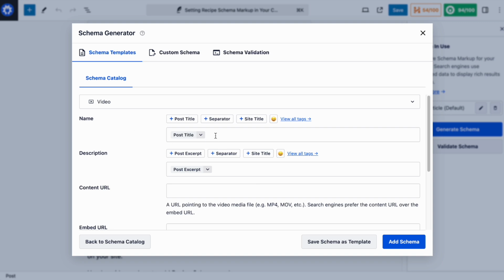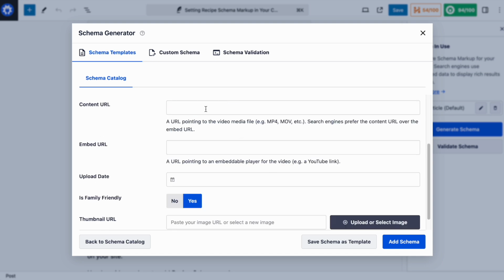So for the first one, for the name, we have post title. I'm going to leave that. The post title is fine for this video. For the description, we have post excerpt. I'm not even sure there is a post excerpt for this page, so I'm going to get rid of that. You could use any of these smart tags here, but instead I'm just going to paste in something very brief that I've written, inputting recipe schema using All-in-One SEO, because this video that's embedded on this page is about recipe schema. The next one is the content URL.